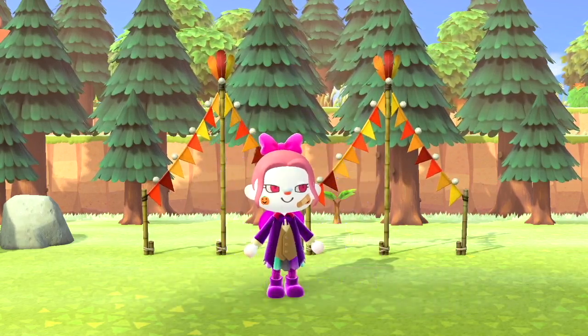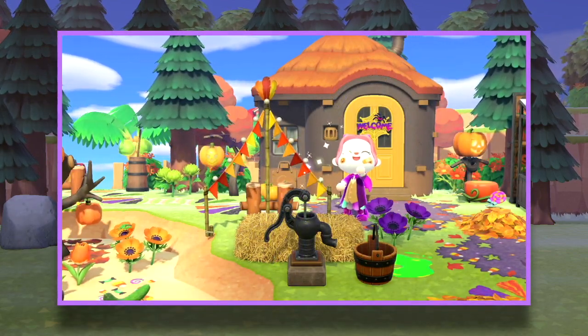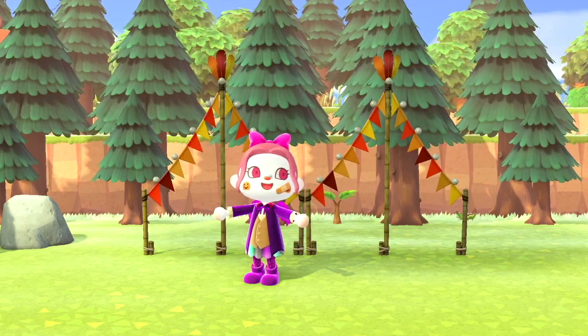Now, an item I've only used a couple of times at the moment, but I am planning on using it more, the Festival Garland. Now, I use it in the red color because I feel like that works really well with my Halloween Kidcore Island. They look really, really fun and playful to use, and I love that they light up in the nighttime, and I just think they're fantastic.